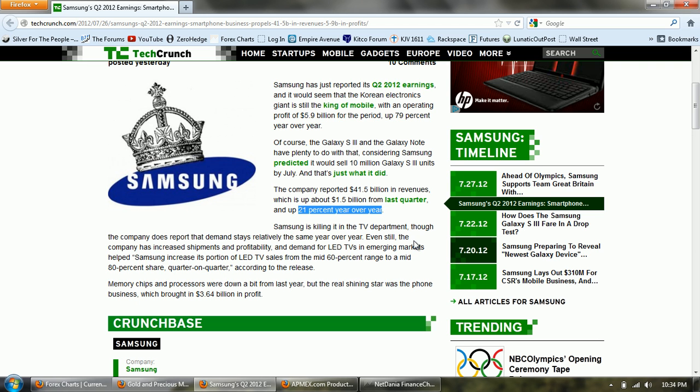Samsung is killing in the TV department, though the company does report that demand stays relatively the same year over year. Even still, the company's increased shipments and profitability, and the demand for LED TVs in emerging markets helped Samsung increase its portion of LED TV sales from the mid 60% range to a mid 80% share quarter on quarter, according to the release. Memory chips and processors were down a bit from last year, but the real shining star was the phone business, which brought in $3.64 billion in profit.